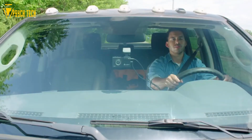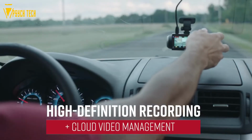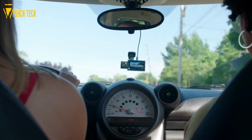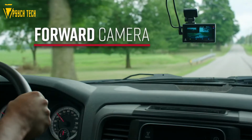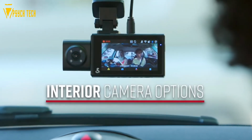With advanced features like high-definition recording, enhanced night vision, and cloud video management that allows you to store, edit, and share footage from anywhere. SC dashcams are ideal for anyone with a desire to drive smarter and safer. They're always looking out for the driver, on the road ahead, behind the vehicle, and even inside the cabin.